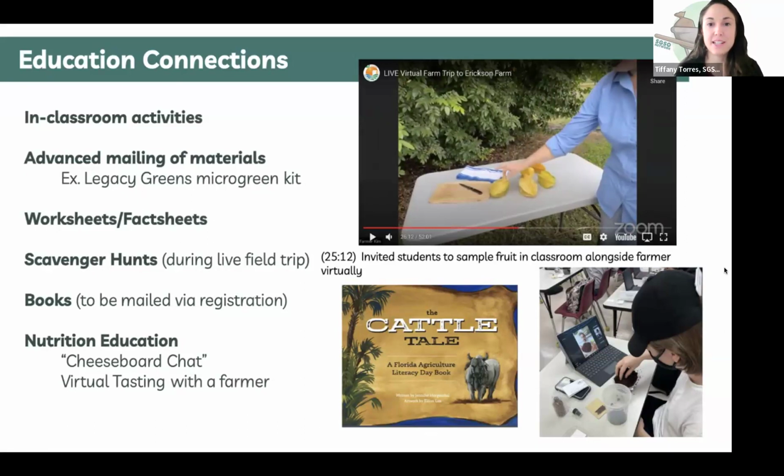So lots of exciting views there of the star fruit, the carambola, and we can go ahead to the next slide.